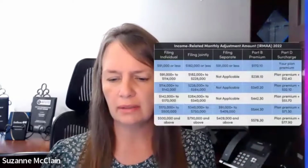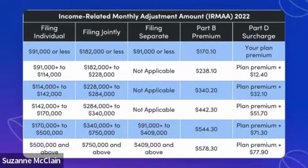Okay, so the next slide here, I'm going to make this so you can see it a little bit bigger. When you sign up for Medicare Part B, the Social Security Administration pulls your income tax return. Now that tax return that they pull is always from 2 years prior. So in January of 2022, they pulled your 2020 tax return. So depending on the way that you filed in 2020 is how they determined what your 2022 Part B premium was.